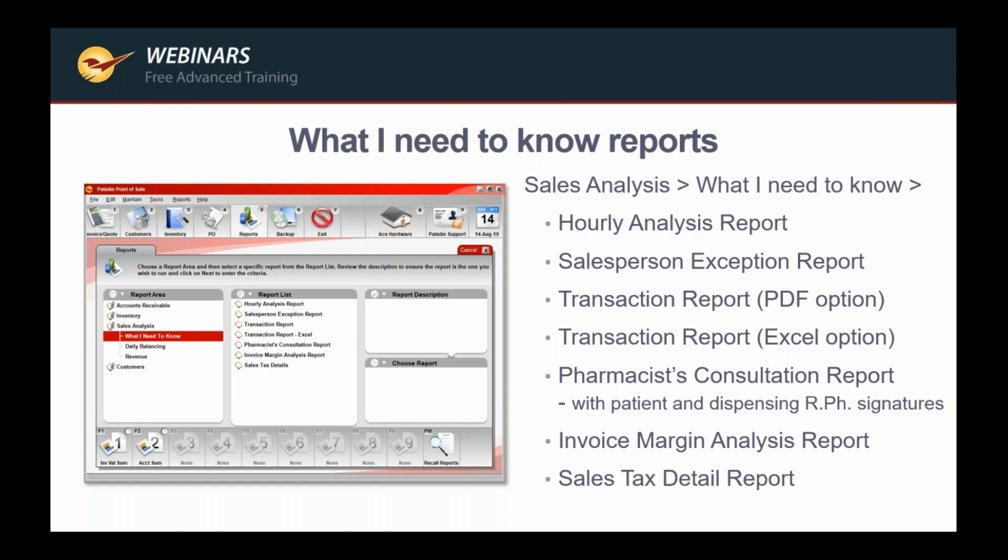Salesperson exception report. Who is discounting things in your store? Why are they doing it? Here you can run this report and kind of see what salesman is changing your prices in your store. So it's a good management tool and a good daily report to run just to make sure that they're not discounting things that they're not supposed to.